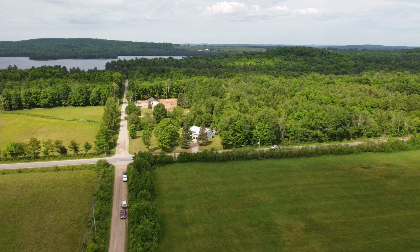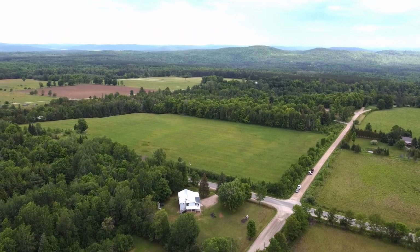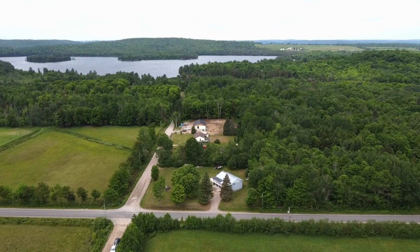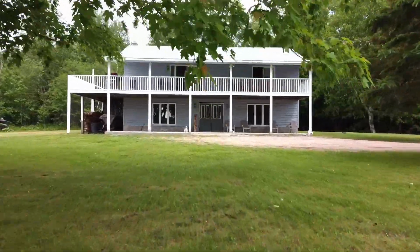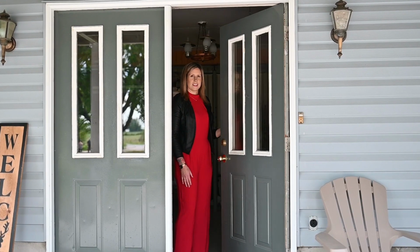Some of the beautiful features of this home include a walkout basement with a basement bathroom and an option for a third bedroom below. Walk upstairs to a beautiful wood-finished vaulted ceiling living space, and step out onto the large expansive deck and enjoy the sunshine.